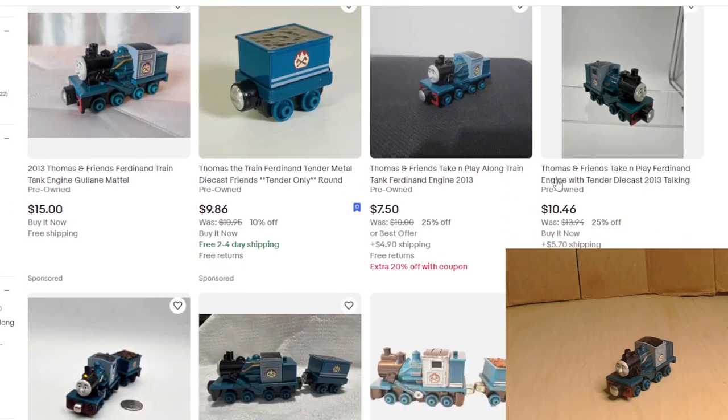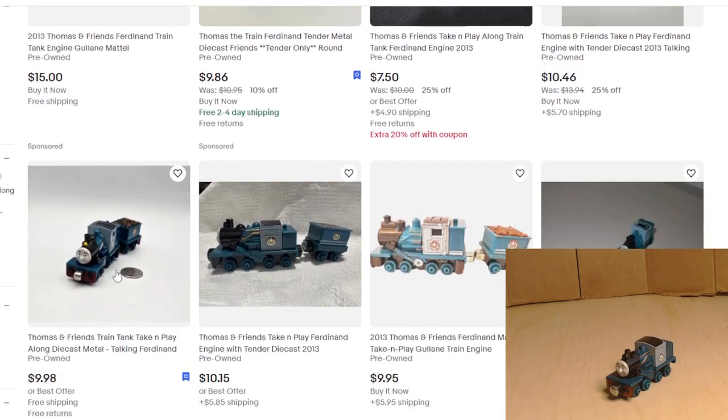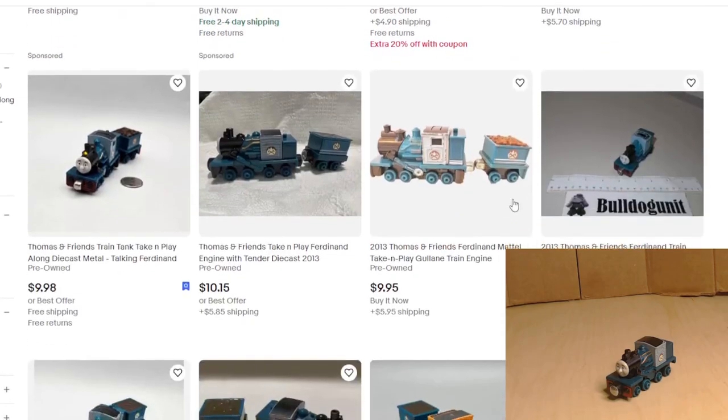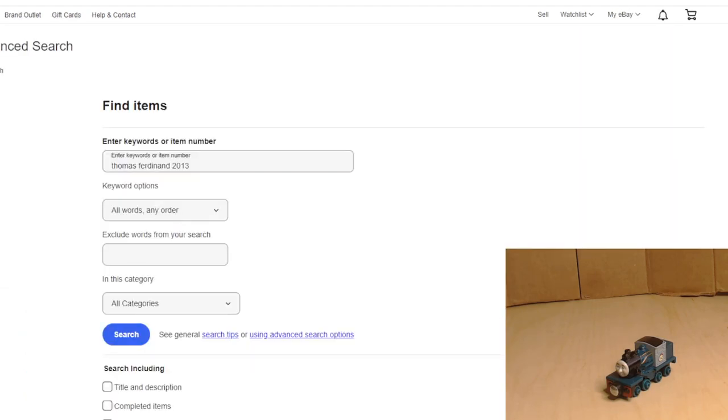So, got my listing started on my phone. Price-wise, interesting. This one is being sold with the tender for less than the ones without. So that just might be an anomaly up here. But plenty of them for sale. We'll go check out sold.